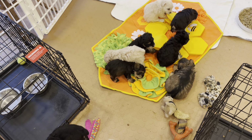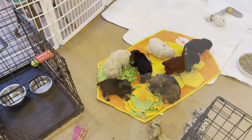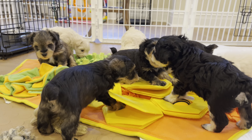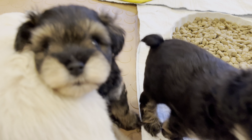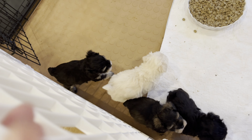Exposing puppies to new toys and new textures and sounds is so fun for me. I have curious little puppies who like to come over and get in front of camera. And as soon as I start talking, they all start coming, which makes it harder to film a good video for you all. Nope, nope, nope. Here, this is gate management. Oh my.